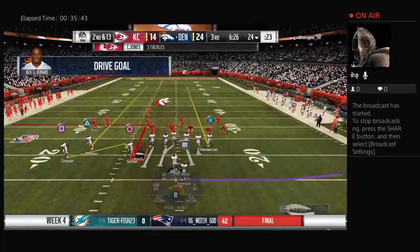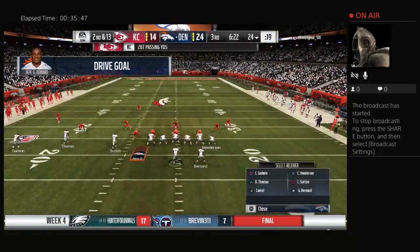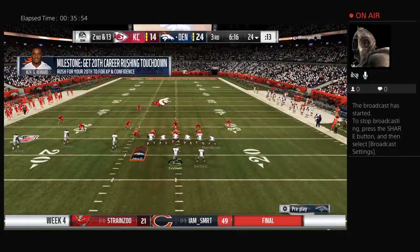22! 22! Here we go, boys. Hey, go, Roger.